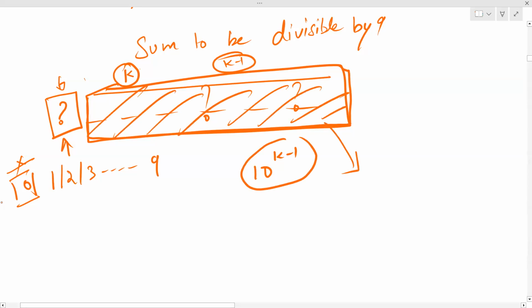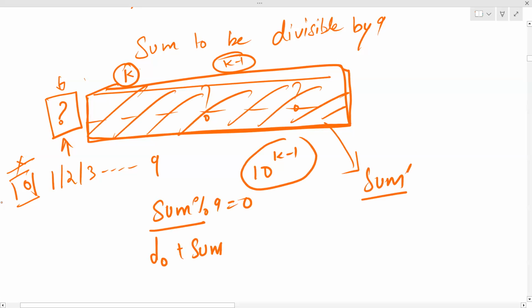So can I not find the sum of it? Let's call this sum dash. Finally, I want my sum to be divisible by 9. And what is my sum? My sum is nothing but the digit at 0 place plus sum dash.